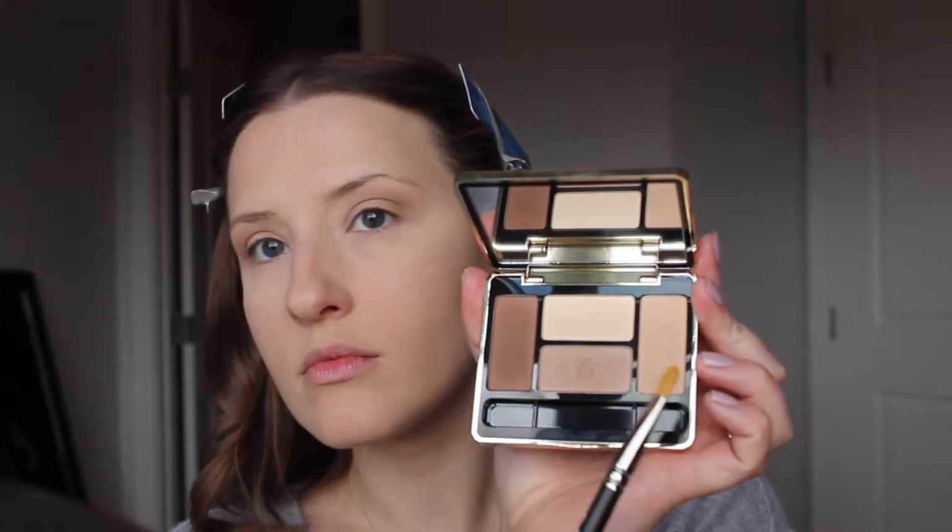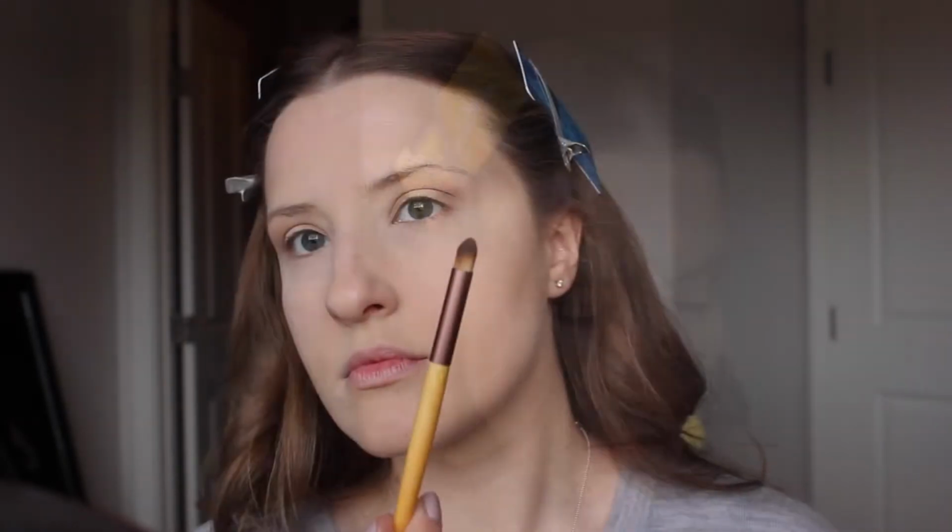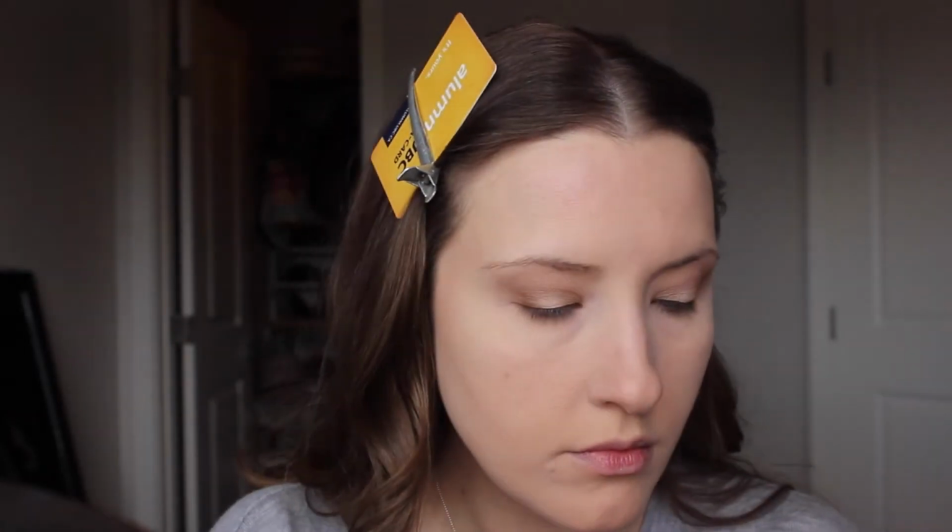Now I'm going to take a MAC 242, which is a flat shader brush, and I'm just going to pack some of that beigey yellow toned brown satin shade all over the mobile lid. It's just a really nice, light, shiny neutral color, not metallic, just a little bit of sheen. And with the same brush, I'm then going to go back into that really light beige shade and just tap a little bit on the center of the lid to really help it pop and stand out. It really brightens up the eyes. And then I'm taking a pencil brush and I'm just working a little bit of the darkest brown shade into the outer V.